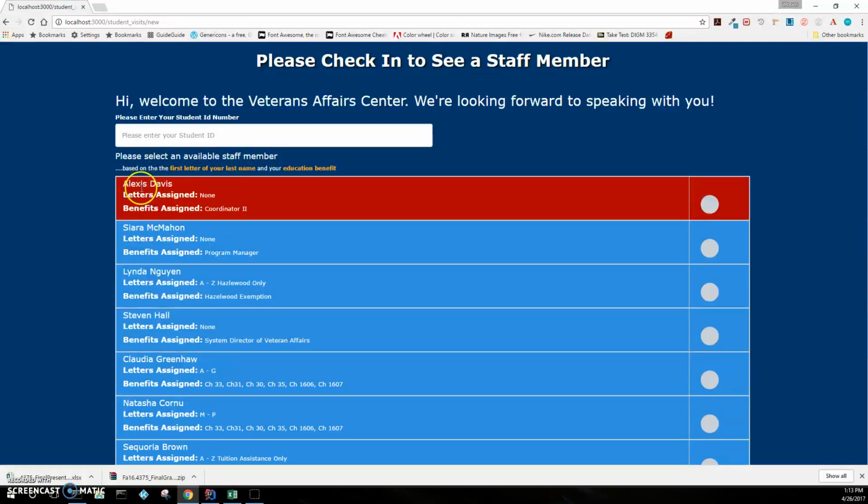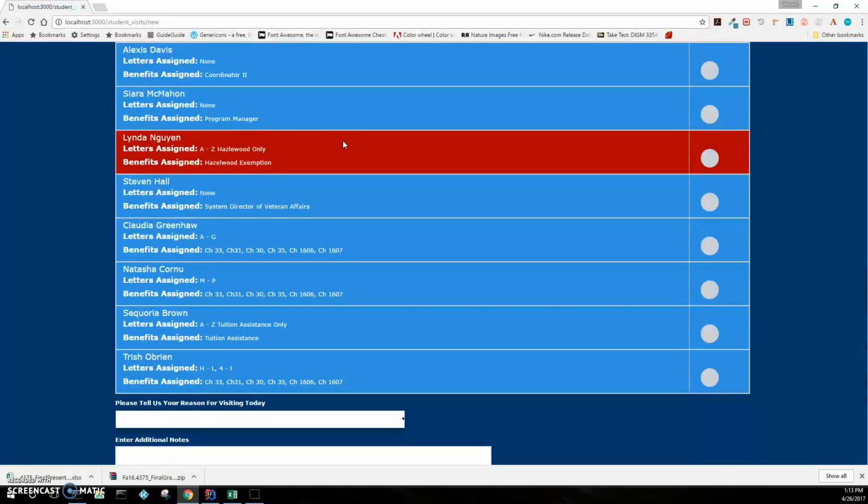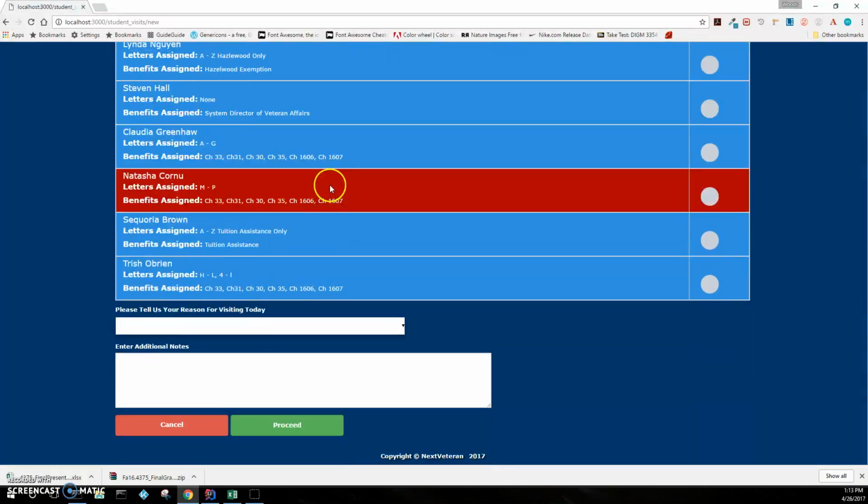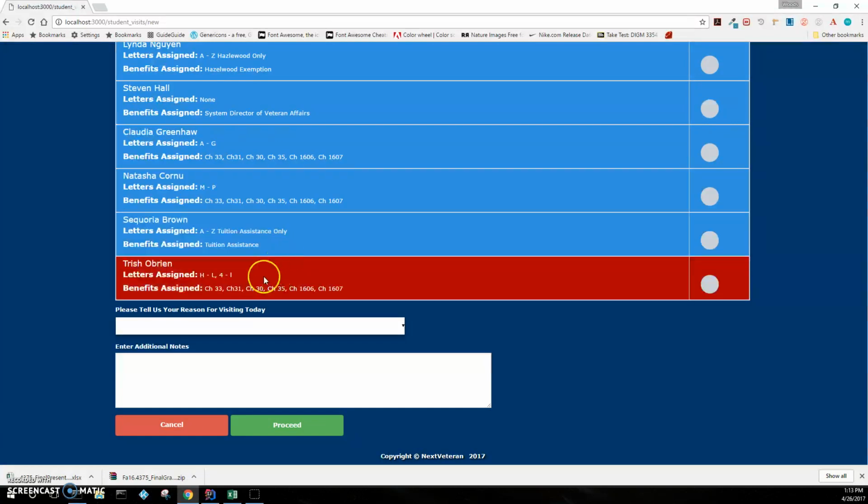So as you can see, next to each certifying official's picture is their name, their letters they're assigned, and the benefits they're assigned. So we need to look for someone who handles S and Chapter 33 benefits. Okay, so as you can see, we look through and see that is in fact Ms. Tricia O'Brien. She handles H through L and Q through Z. She also handles Chapter 33. All right, so we know that we need to choose her.